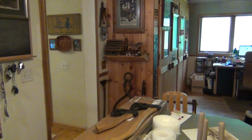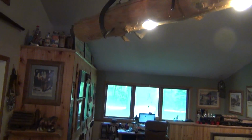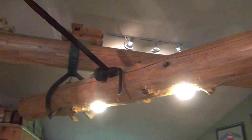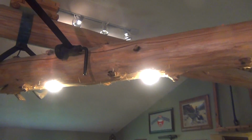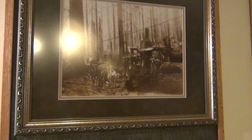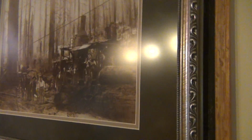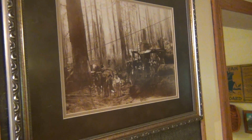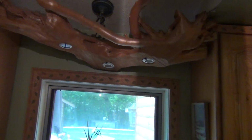I guess we'll go back up on this side. There's an old undercutter stuck in the log, or the light fixture that I made. Another picture. Can't get the glare away. Donkey engine picture. Light fixture I made out of an old chunk of cedar.